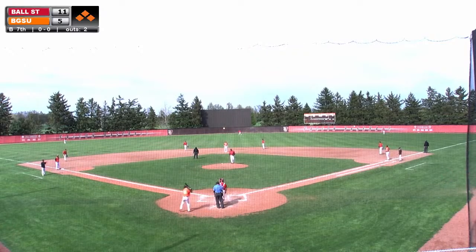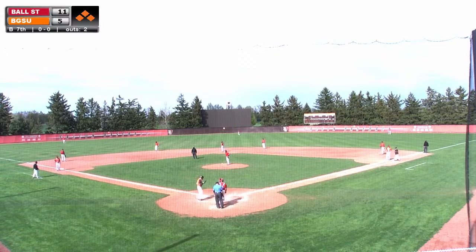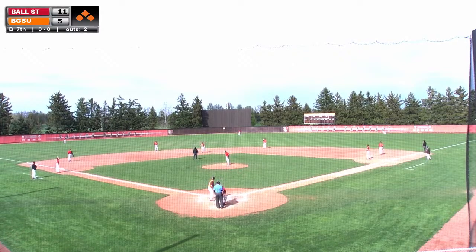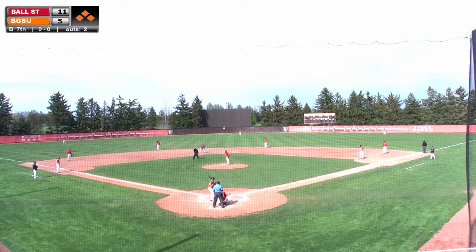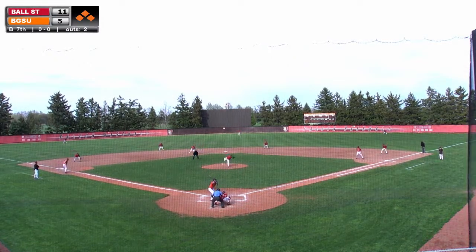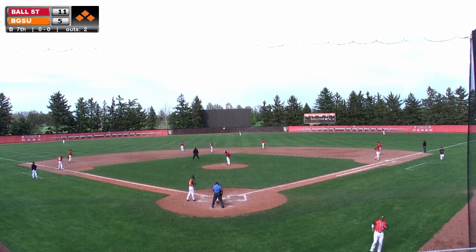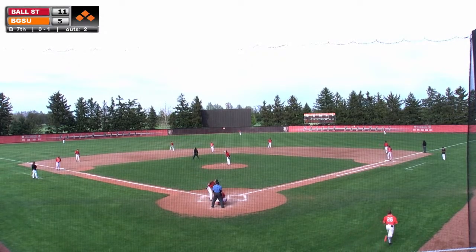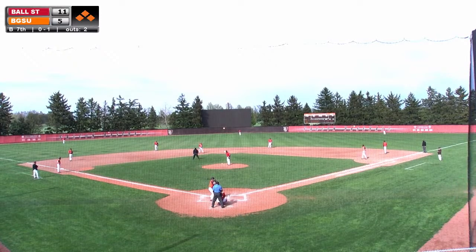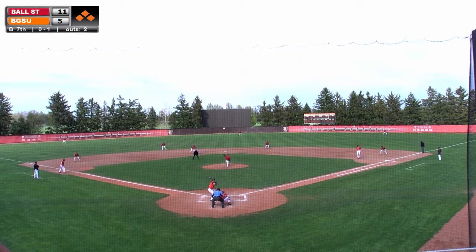And Nathan Rose will become just the 3rd man in this inning to actually stay in the game and bat. Falcons have used 6 pinch hitters in this inning. Rose is 0 for 3 with a strikeout in the nightcap. Fouls it back. 11-5 is the lead for Ball State. They need 1 more out.